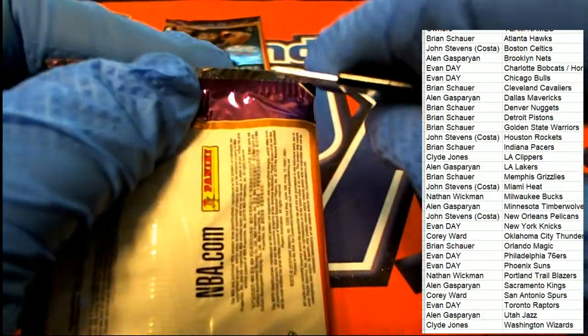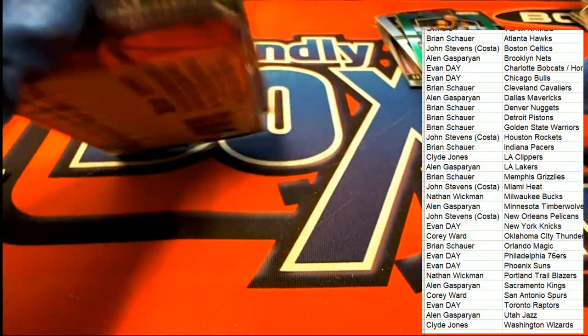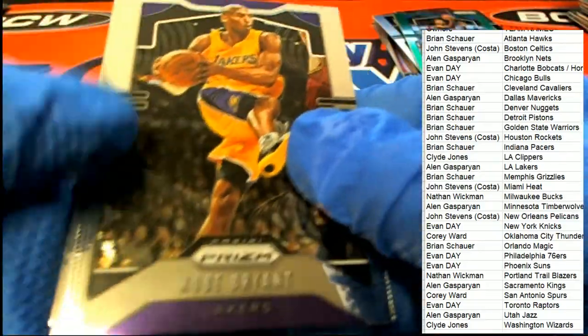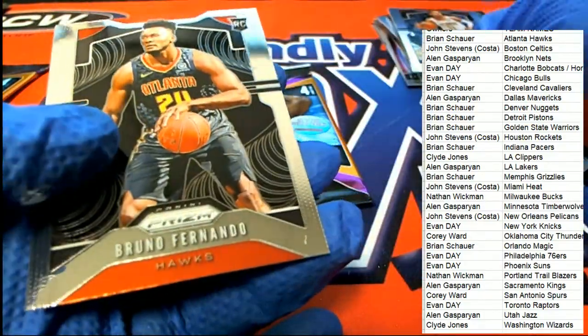All right, let's see that Williamson. Let's see that RJ Barrett. Where are these guys at? Green Terrence Ferguson. Oh, we got two packs left. Where's the Morant? Where's the Williamson? There's a Kobe. There's a Trae Young. That's a really nice Trae Young.